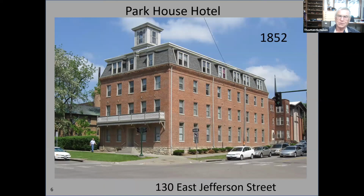The oldest building is the Park House Hotel. It really looks like it's a nice shape. It was actually built in 1852, when the population of Iowa City was only 1,250. Can you imagine that? It was operated as a hotel for about 10 years.